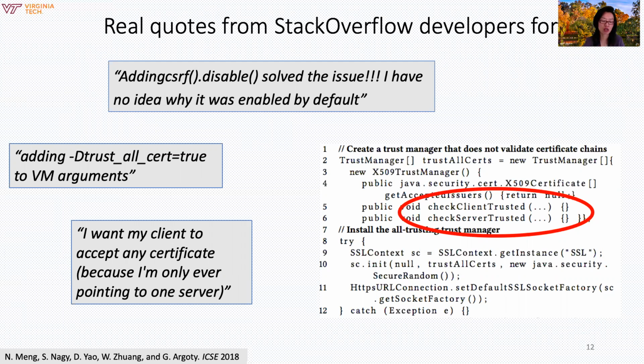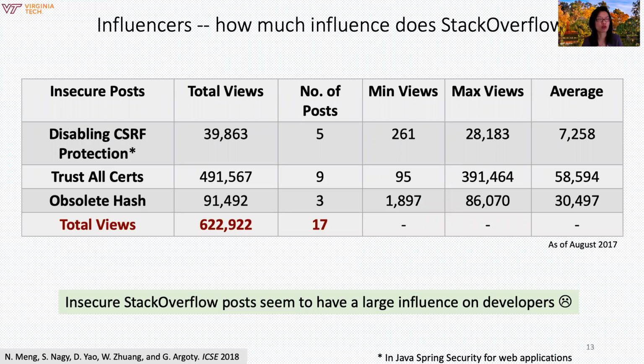And we have done this work published in ICSE 2018, thoroughly studying the dynamics, the practice, and a lot of the struggles and frustrations that software developers have. In particular, one of the confusing and also damaging aspects is that several of the high-profile posts advocating insecure code or configuration, for example, using MD5 will solve a certain code compile error, were viewed many times. 17 posts viewed more than 600,000 times, and that was 2-3 years ago. Huge influence on developers.